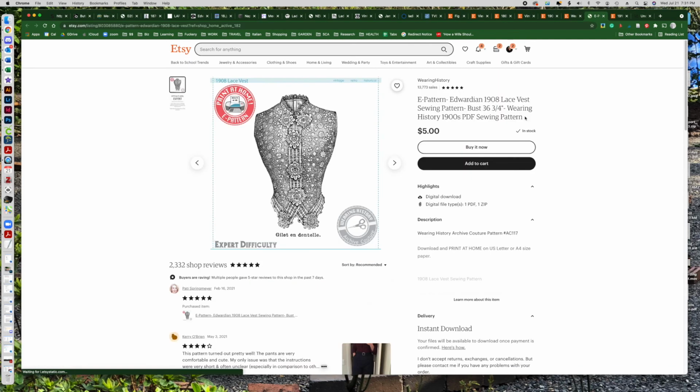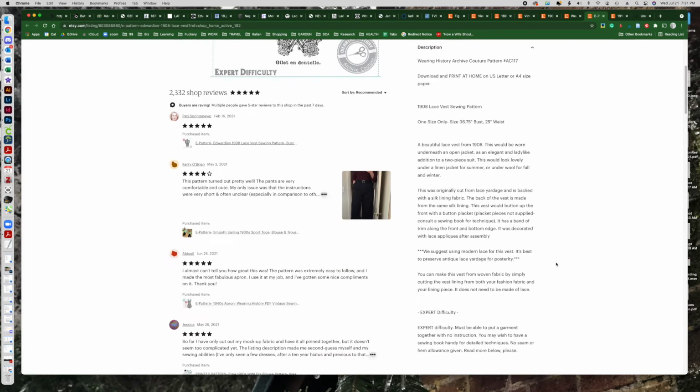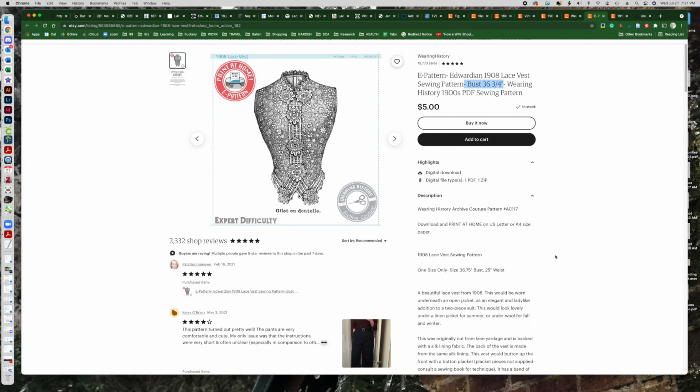This one here, Edwardian lace vest. So this one has a bust of 36. This is a digital download. Oh, that would be pretty. Oh yeah. Gosh, that would make a great basis for a wedding dress.